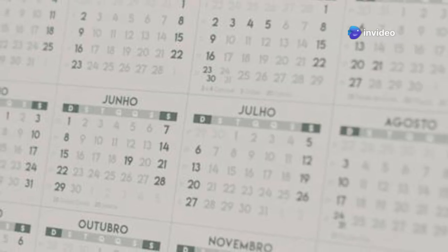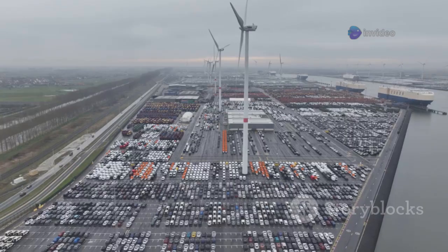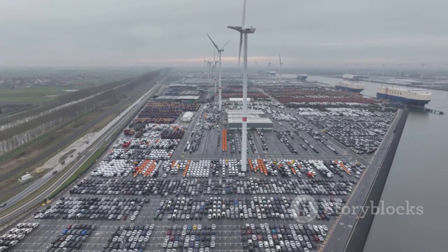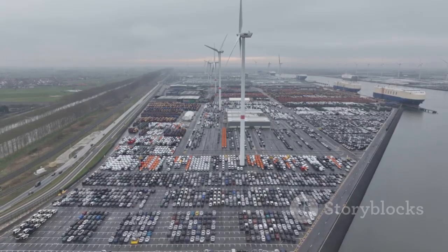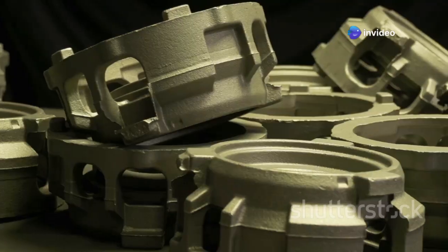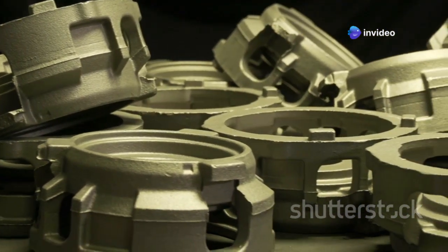Starting March 2025, a significant change in trade policy is set to take effect. A substantial 25% tariff is slated to hit all imported cars entering the US market. This is a game changer for the automotive industry, and not just complete vehicles, but also the crucial parts and components that go into them.